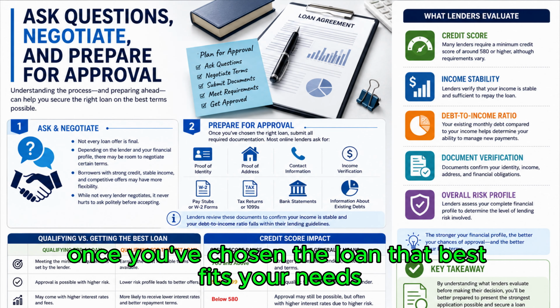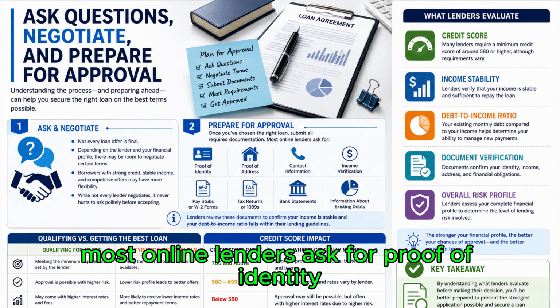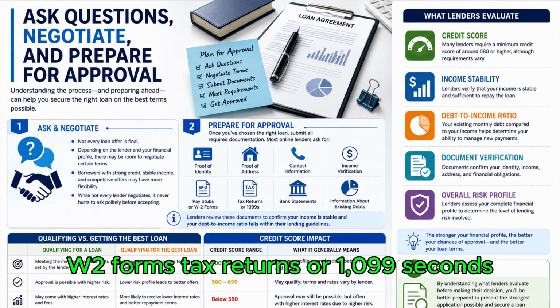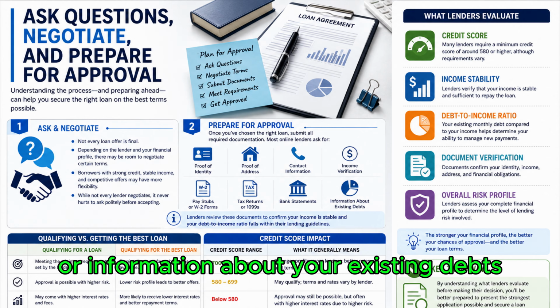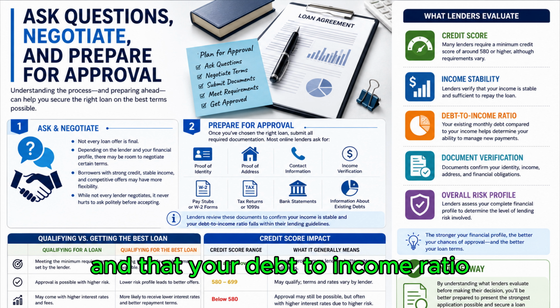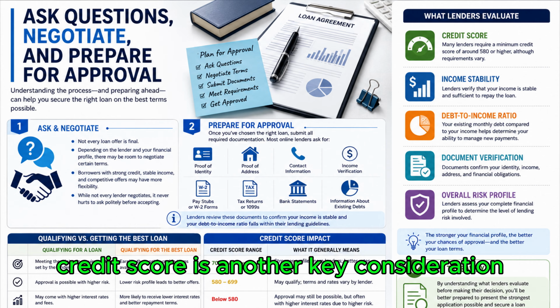Once you've chosen the loan that best fits your needs, make sure you've submitted all required documentation. Most online lenders ask for proof of identity, proof of address, contact information, income verification such as pay stubs, W-2 forms, tax returns, or 1099s, as well as bank statements or information about your existing debts. Lenders review these documents to confirm that your income is stable and that your debt-to-income ratio falls within their lending guidelines. Credit score is another key consideration.